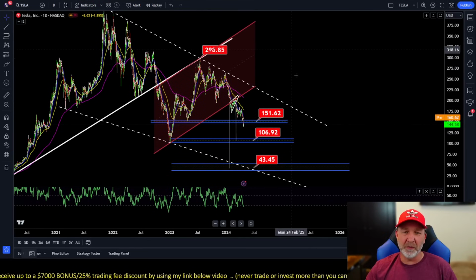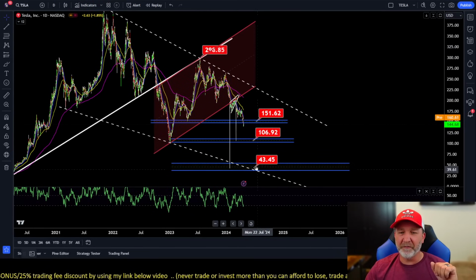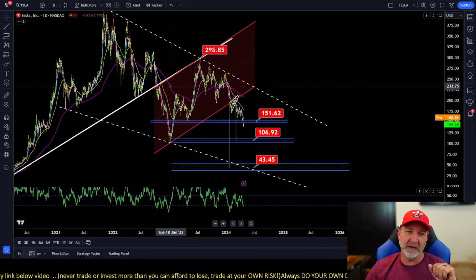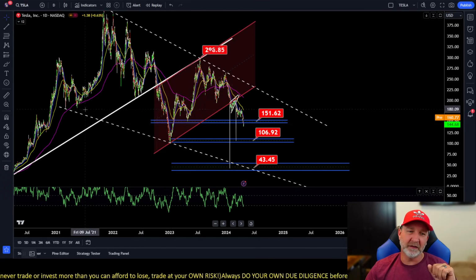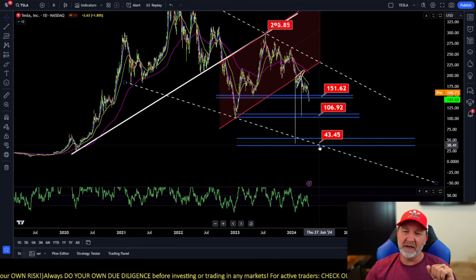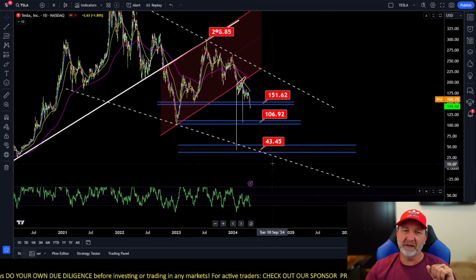All right, Tesla. We've been talking about this. I'm still looking for the range of 40 to 50 bucks. We've been looking at this since back in '22. Once we broke this trend line right here, I told you to watch for a retest. We got it almost exactly where we thought it was going to be, and then your next step should be 40 to 50 bucks down here.